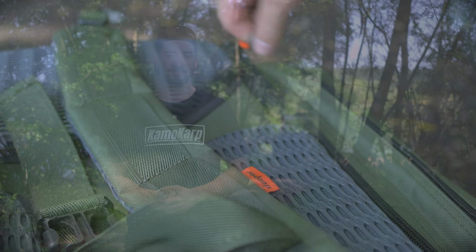The reason that we're down here as well is I've got the new Jimi HV bait boat with me. We're going to take that for a spin, see how it works, show the functions of it, and hopefully, of course, catch a few carp. So let's not waste any more time. Let's get started, and fingers crossed we catch a few fish.